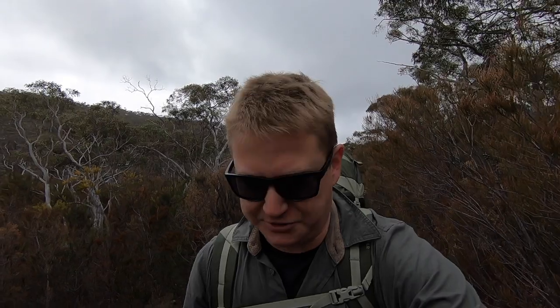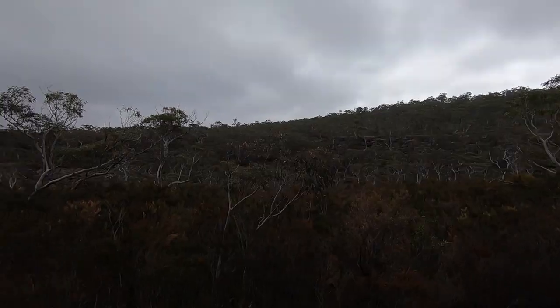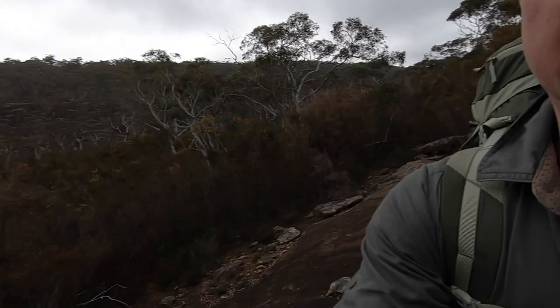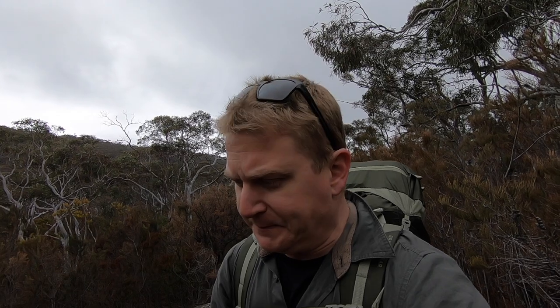It's been about a month since my last trip, but I'm back and I am super excited to be out. I've been looking forward to this trip all week. So I'm on the escarpment above the south coast of New South Wales. It's a relatively large flat area, but it's very rugged. I've got about 10Ks of off-track walking ahead of me today.